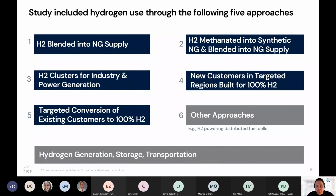So this slide lays out a little bit more specifically the different approaches that the study uses. So again, we've kind of touched on this. The first one being hydrogen blended into the natural gas supply. The second one being hydrogen that's methanated into synthetic renewable natural gas and blended into the natural gas supply. The third approach here would be hydrogen clusters for industrial or power generation customers to access 100% hydrogen through networks that supply that. The fourth and fifth are conversion of buildings, so residential or commercial customers to 100% hydrogen, which is contemplated in one of the studies for four scenarios closer to 2050.